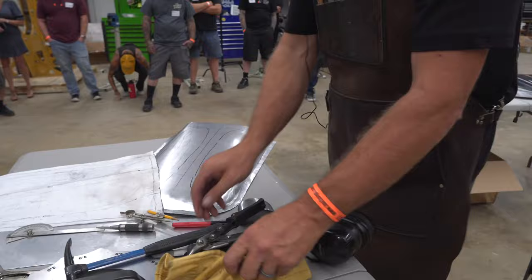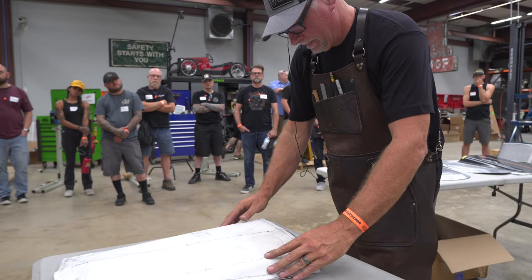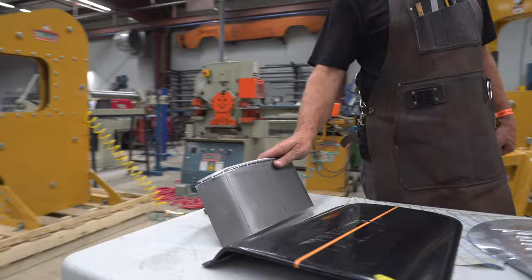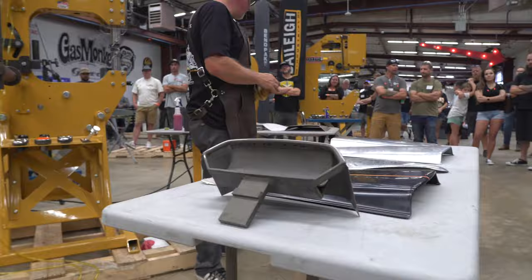All right, so I'm just gonna file this edge. All right, that matches pretty good. This little form right here is just kind of a quick down and dirty hammer form to roll this front edge. And this is gonna be just hammer and form work. So I'm going to clamp that into that vise over there.